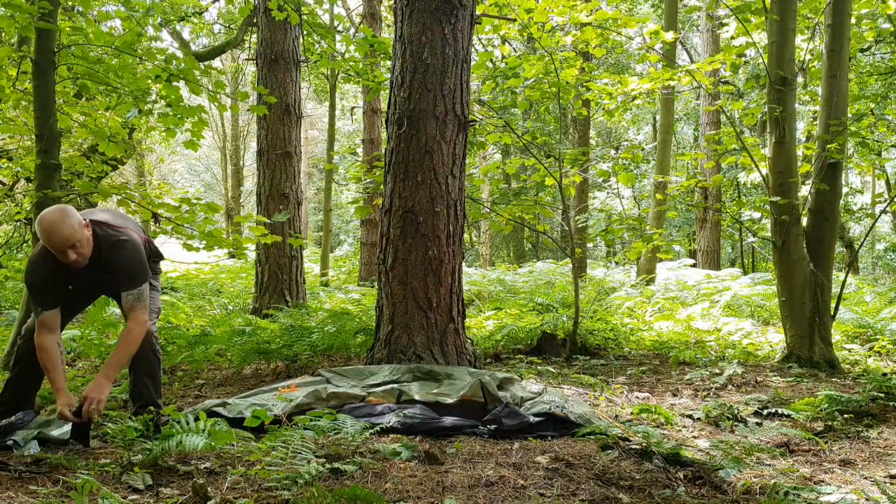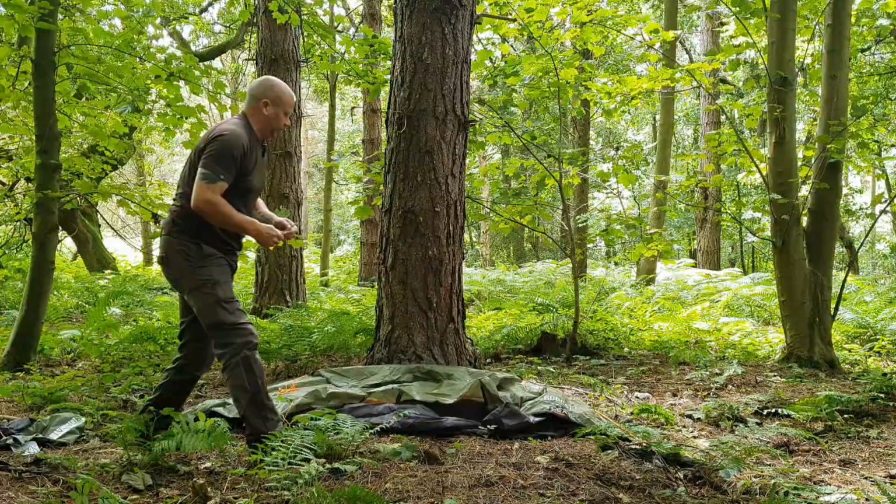Had a quick check above us to make sure there's no deadfalls in the trees, as it's been a bit windy. Yeah, seems all right at the minute.